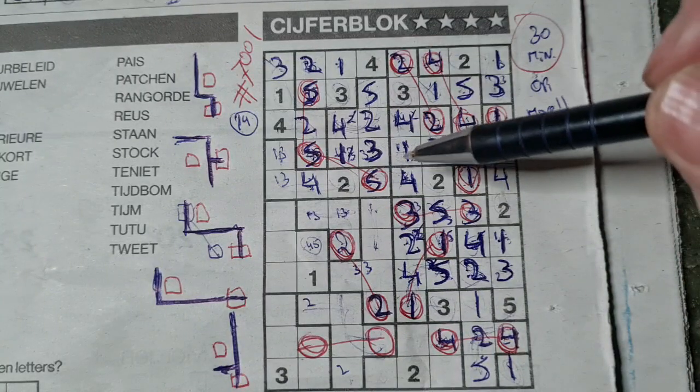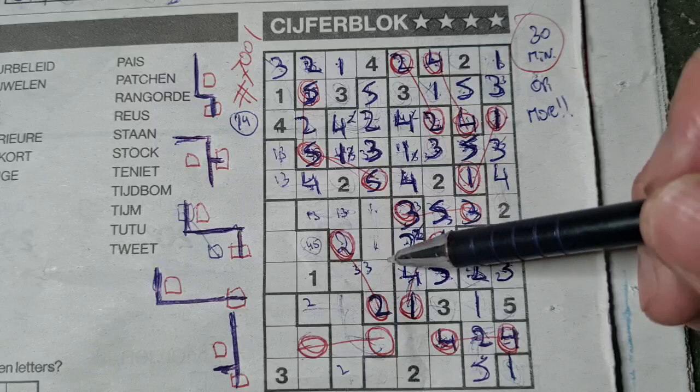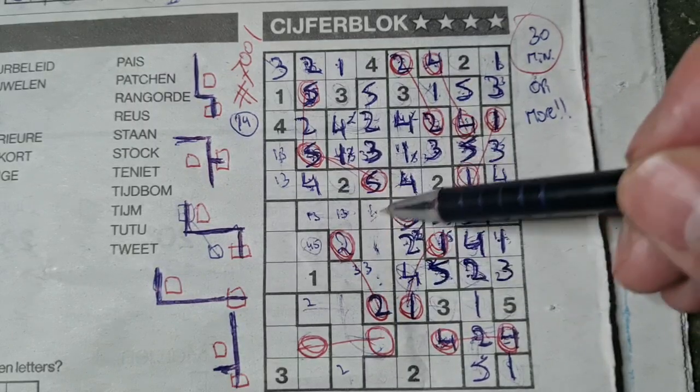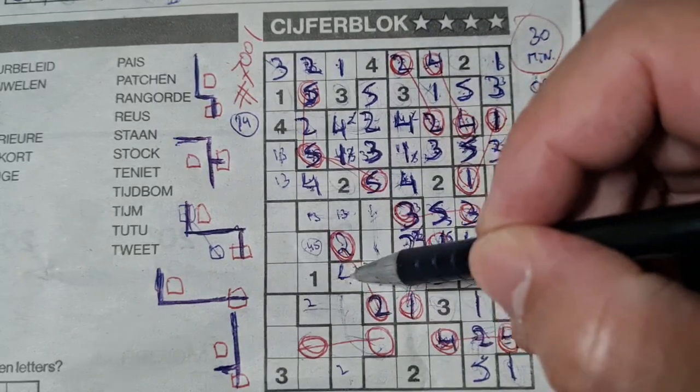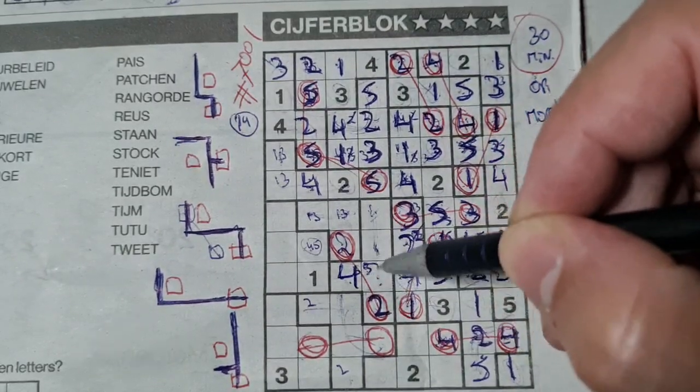Alright. These 2 boxes can be 4. That box can be a 4. So 1 box left for the 4 in this area. Should be here. And I've eliminated the 3. So the 3 goes there.